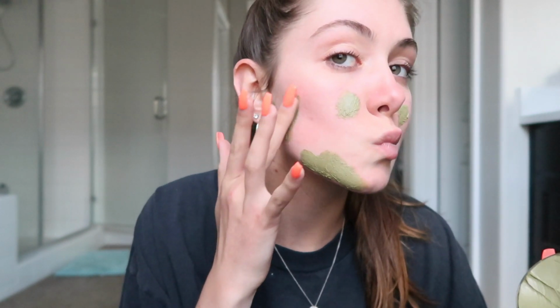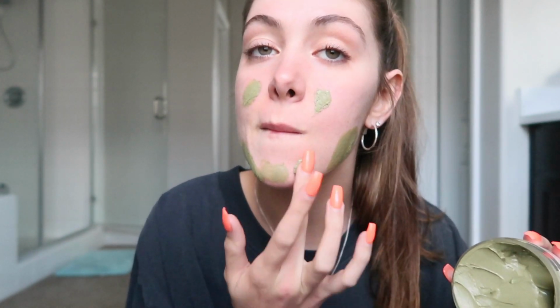The way I used this mask today was I actually used it as a spot treatment. Rather than putting it all over my face, I just put it on certain problem areas, and I honestly love the way it works as both. It could work as a full face mask or just as spot treatment, like I said. But I noticed a difference after the first time of using this mask. It's been a difference since day one, if that makes any sense.